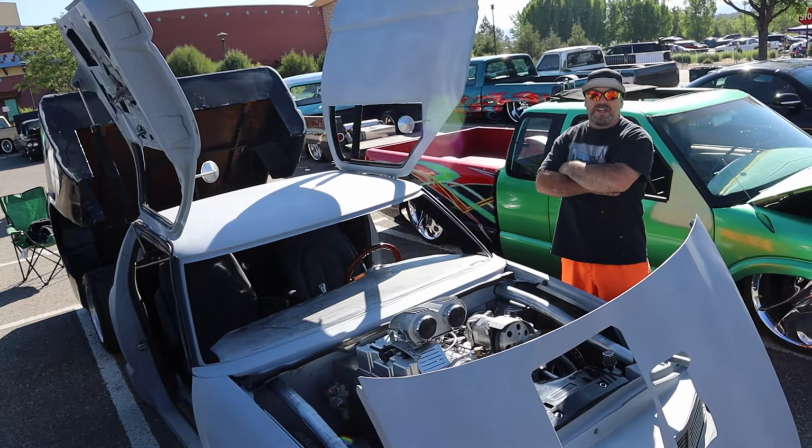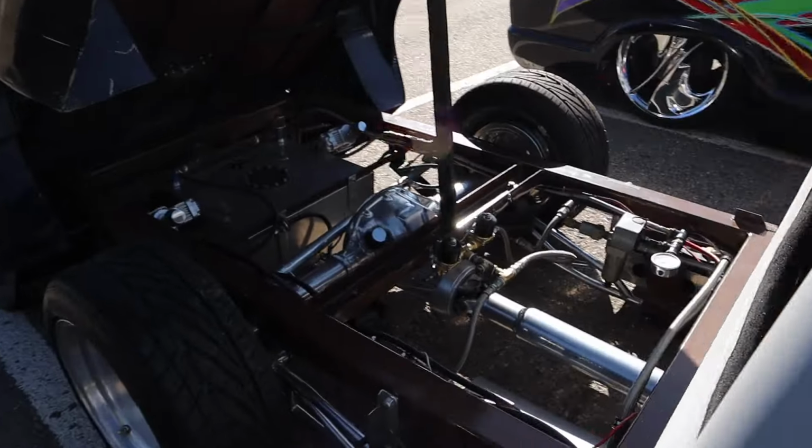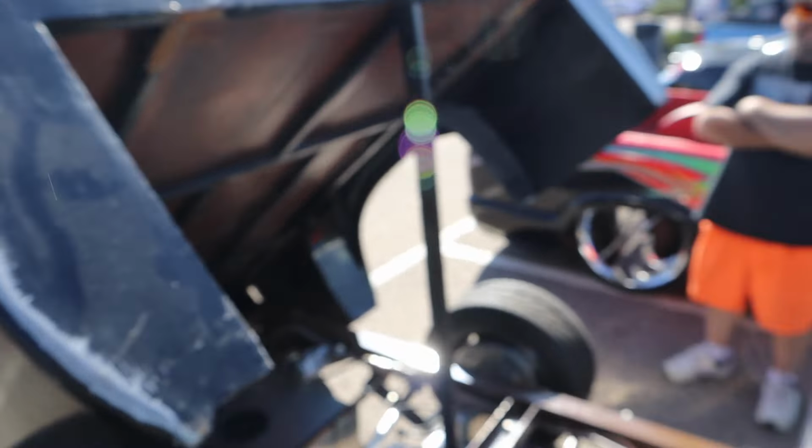Frames and air tank too for the air suspension. Oh yeah, I guess we should get to that back here. Yeah, so the whole frame is your air tank, right? Yes. Dude, that's insane. What killer work, man.